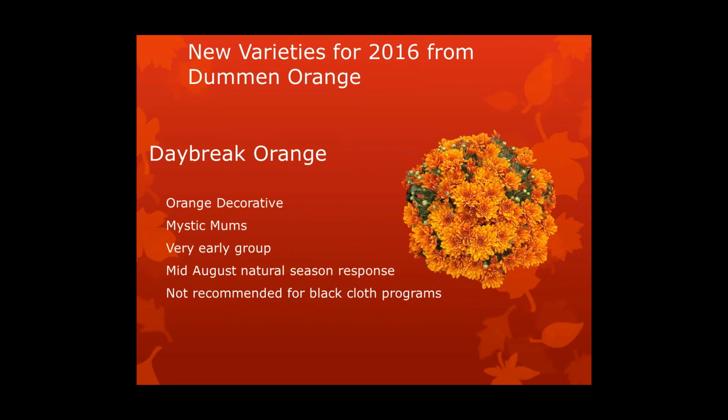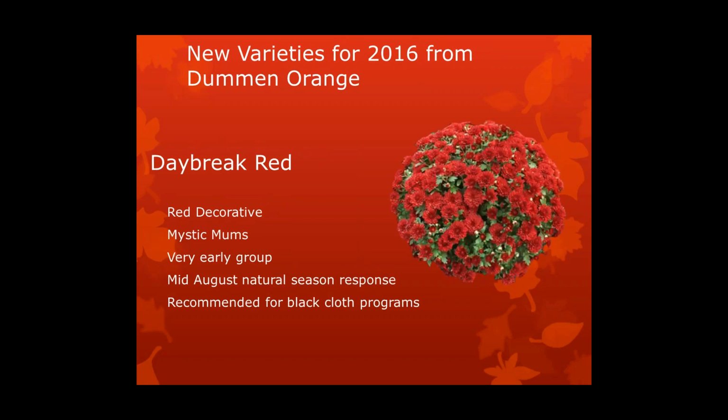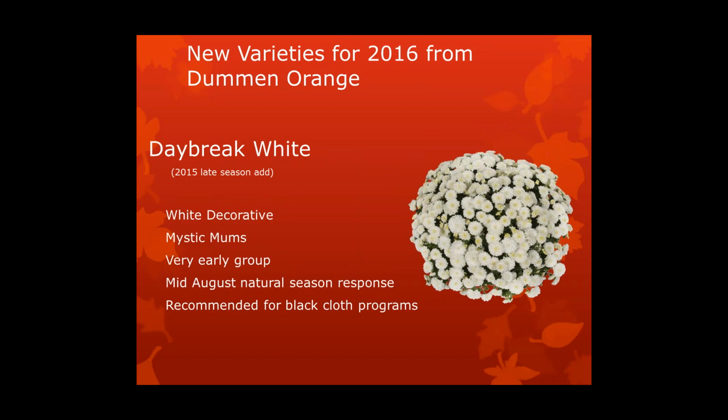Daybreak Orange in the extra early group, a nice orange decorative. Not recommended for black cloth. Daybreak Red is a nice red one, also in that very early group, and it is recommended for black cloth. And Daybreak White. This was actually a late season ad last year, so some of you may have seen it, but we're going to include it anyway as something new. It's a white decorative. It's in the very early group, and it is recommended for black cloth programs.